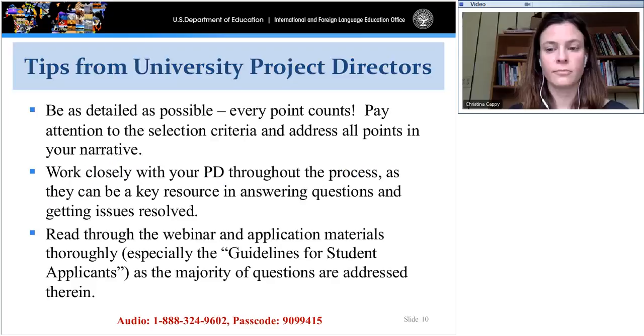Okay, so the first is be as detailed as possible. Every point counts. Pay attention to the selection criteria and address all the points in your narrative as you prepare your application. Secondly, work closely with your project directors throughout the application process, as they can be a key resource in answering questions and getting issues resolved. Read through the webinar and application materials thoroughly, especially the guidelines for student applicants document in the application package, as the majority of questions are addressed therein.